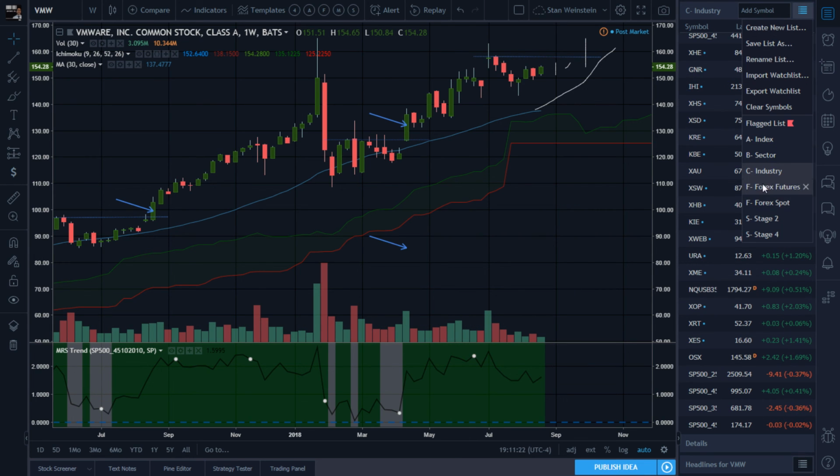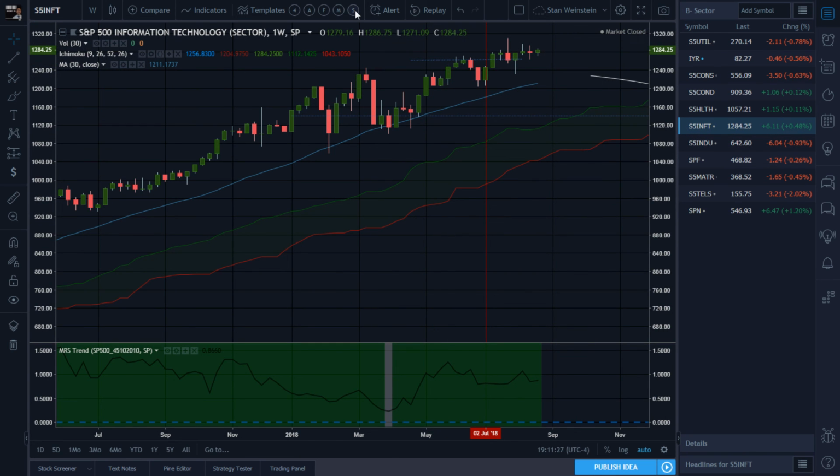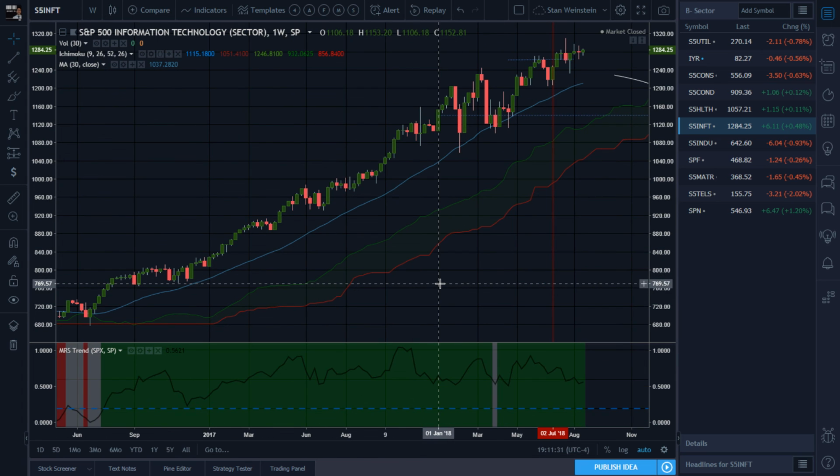And the sector is information technology. I just want to see. It's outperforming the SPX for a while. So those are a lot of elements, from forest to tree. A lot of things are aligned, and it's just a question of waiting. If you're in, you know that you're still in stage two.